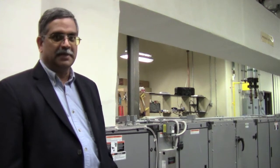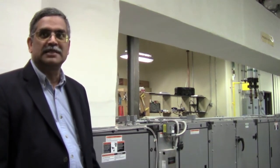So this lab has been set up to test a wide variety of heat transfer processes, all the way from microscale fundamental heat and mass transfer phenomena to very large megawatt scale thermal systems.